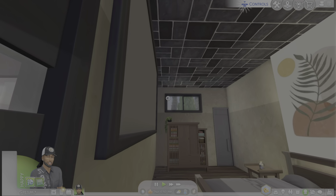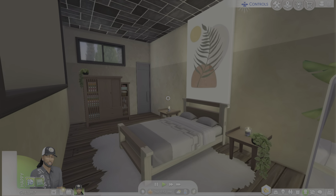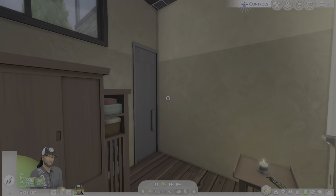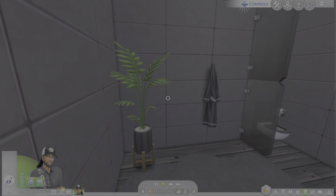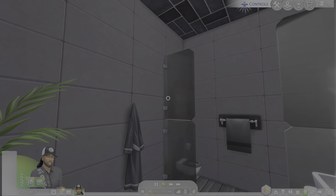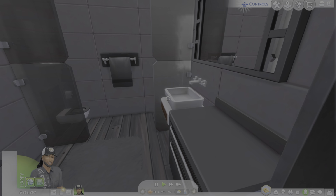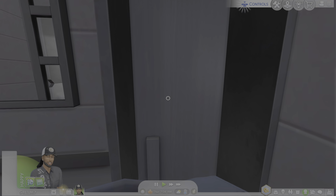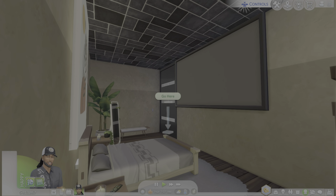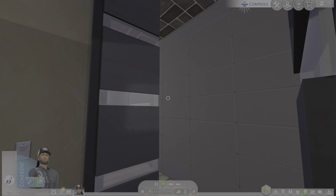So real cozy, got a nice big old TV right here in front of the bed, bookshelf, dresser, whatever, everything you need. And then you also have the privacy of your own bathroom. So this is the official guest bathroom. Very small, very simple. I like black, as you can see, so you will see a lot of blacks. But yeah, very simple bathroom and nothing too crazy. That's pretty much that.